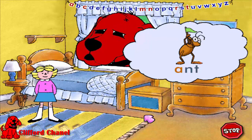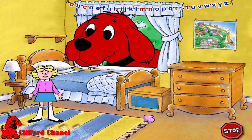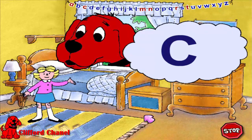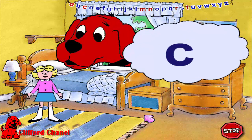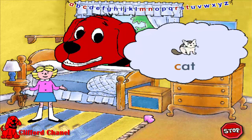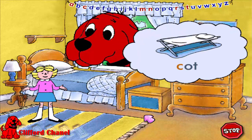Time for the next letter. It's the letter C. A capital C and a small c. The letter C stands for the k sound, as in cat. Other words that have the k sound are cup and cot. You're doing a great job listening.